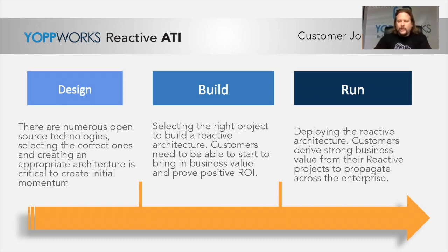So we've had numerous customer conversations or experience with customer engagements, and we found that customers are at different points in the maturity or the journey to adopt reactive as an architecture. And so lots of the conversations tend to be, well, just start and deploy and get on with it. Whereas we've recognized that organizations, enterprise need more time to think about where best to apply this. So this is really the background and the genesis for Reactive ATI.